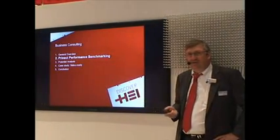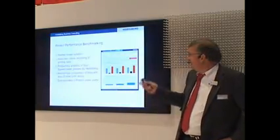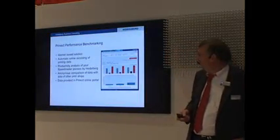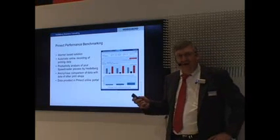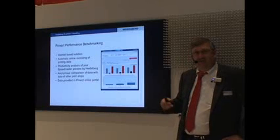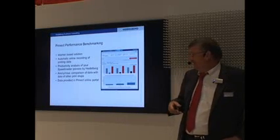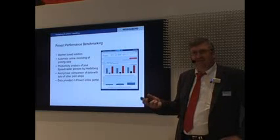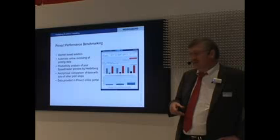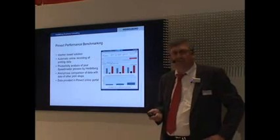First, I'd like to give a short overview over what Prinect Performance Benchmarking can do. Prinect Performance Benchmarking is an internet-based solution which does an automatic recording of the data of your Speedmaster, gives you a productivity analysis of your machines. It gives you an anonymous comparison of where you stand. And the data that we provide is provided over the Prinect online portal.